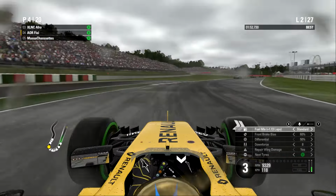Oh, not gonna find much grip out here. Oh, and we're completely struggling to get the throttle down as well. Back and forth with the wheel. Massa has gone through. Non-runner even has managed to sneak through there in the exit of 2, and that was all because of my own mistake, of course. Just a little bit too late on the brakes into the first corner, a little bit off the apex as well.